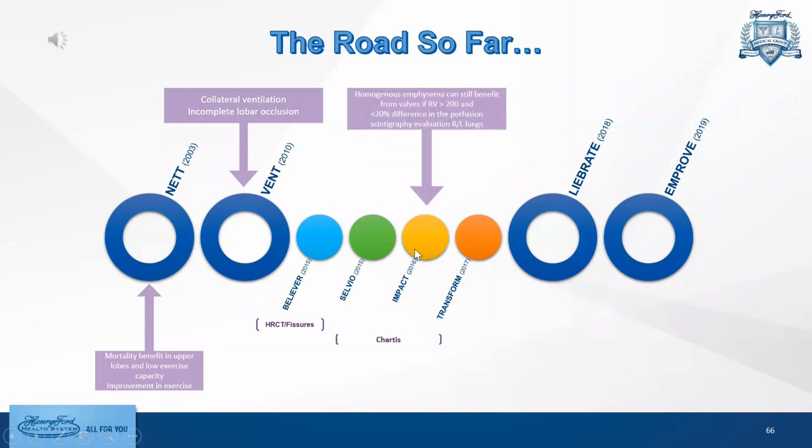IMPACT was actually one of the trials on Zephyr valves that was on homogeneous emphysema. Those with homogeneous emphysema can still benefit from valves if their residual volume is over 200%, and there's less than 20% difference in the perfusion scintigraphy evaluation between the two lungs. So even those with homogeneous emphysema, if they fit certain criteria, can still benefit from the valves.